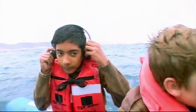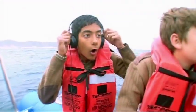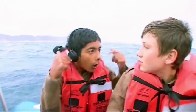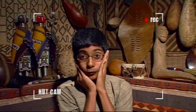Oh, there's a fin. Weighing in at 40 tonnes, the same as 3 double-decker buses, an adult humpback is hard to miss. And their songs can be heard over 100 kilometres away. Such a beautiful sound. I had so much fun listening to them.